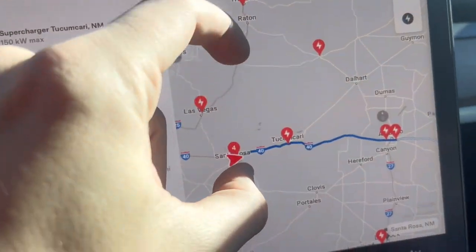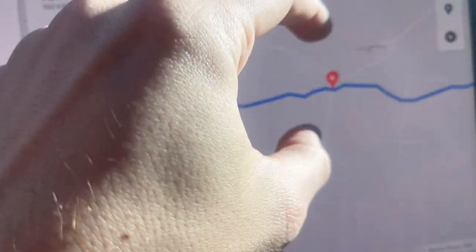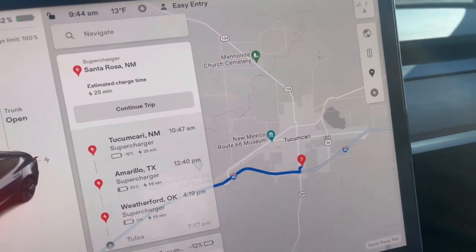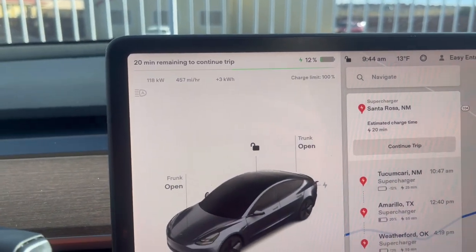So that's what we'll do here. We'll probably hang out here until we have enough charge to get to this one, and then we'll stop here for a little bit as well instead of waiting here for almost an hour. So I just added this charger to our stop, and you can see it took time significantly off how long we have to be here.